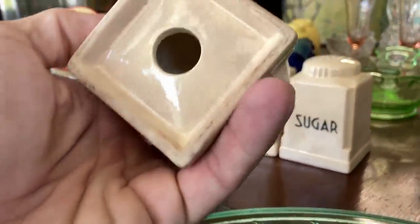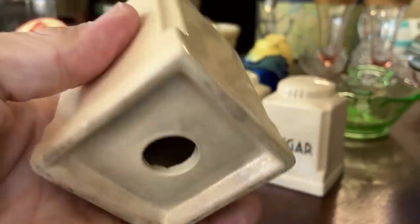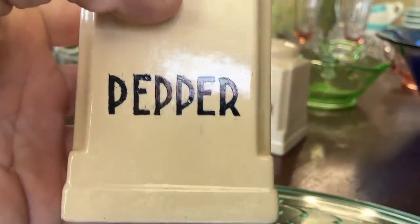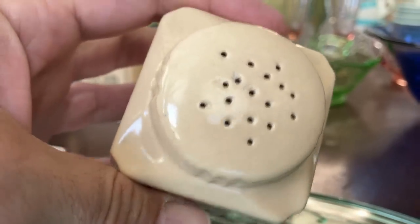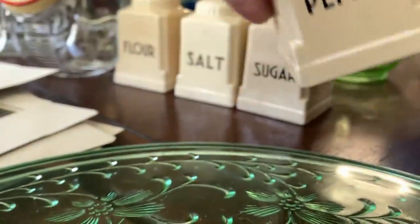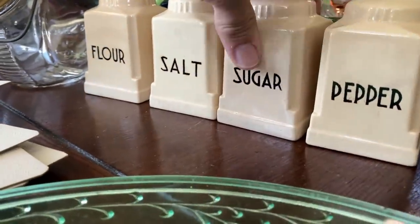They have no corks. There's some crazing and a little bit of staining on there, as you can see, but not bad, and no cracks. And nothing is chipped. I don't think there are any chips anywhere on this set of four. And they're all original.